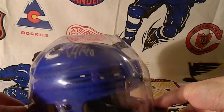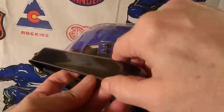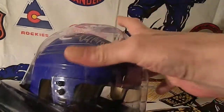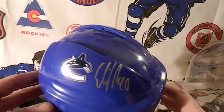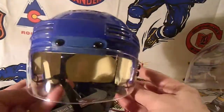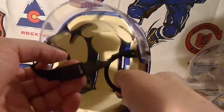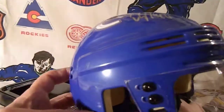Right. Now what this is, it's a mini replica helmet for Elias Pettersson, and it's autographed. So there's the autograph on it. It's a little mini replica helmet. It's got all the padding inside and everything. It's got the NHL stamp there.